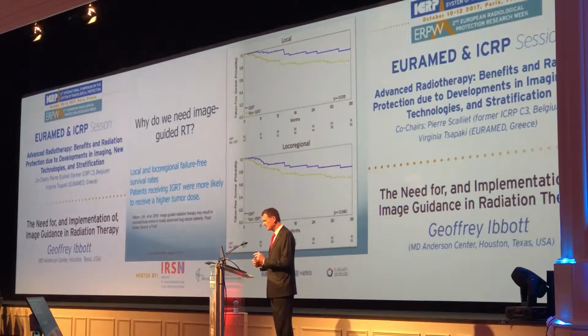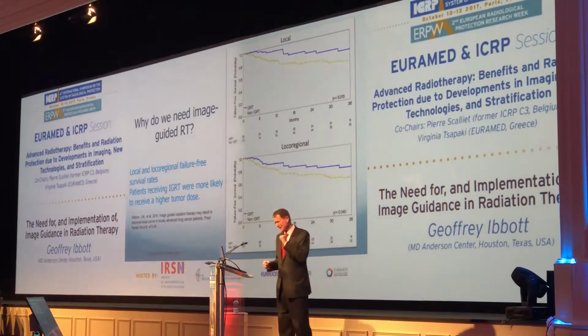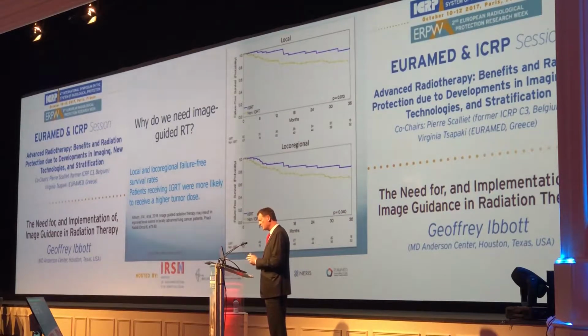But the second reason was that when the physicians were using IGRT, they were more comfortable in delivering higher doses because they were more confident that the radiation was going to the tumor. So patients did better both because the tumors received the dose and because they could deliver a higher dose to the tumor.